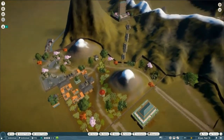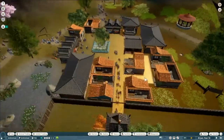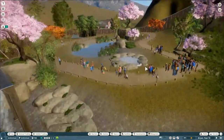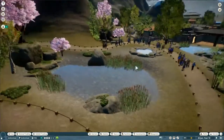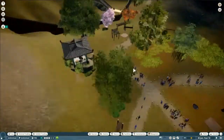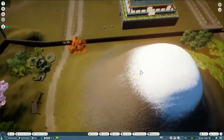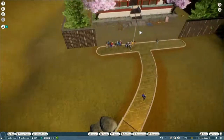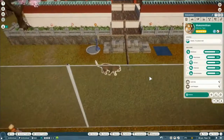Alright, guys, so, yeah, I'd say that the first two habitats are pretty much good enough, in my opinion. In fact, good enough is just an understatement. These look great. I did get a lot done before I started the playthrough, but all the flowers and the enrichment just look so alive, especially with the animals in it. And the Siberian Tiger Palace. Man, just incredible.